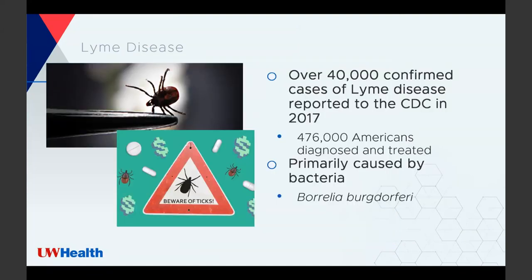Lyme disease was recognized in the US as a new form of inflammatory arthritis in 1975, primarily caused by the bacteria Borrelia burgdorferi. It was at first identified in 6 patients in the northern part of Minnesota and northern part of Wisconsin, who all presented with fever. The timing was also consistent with host-seeking activity of the specific tick, the deer tick.